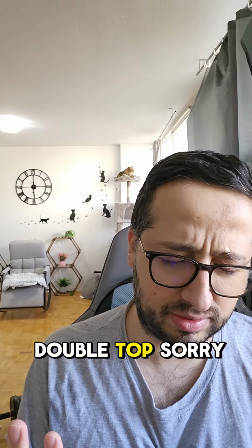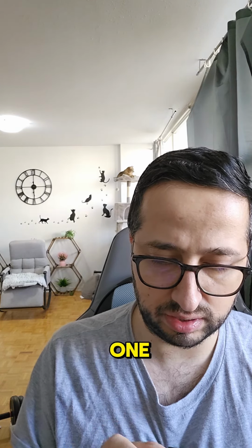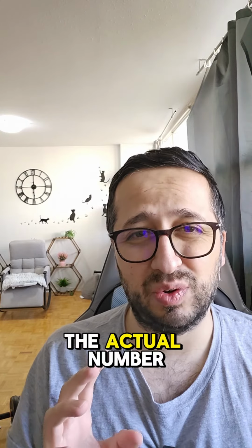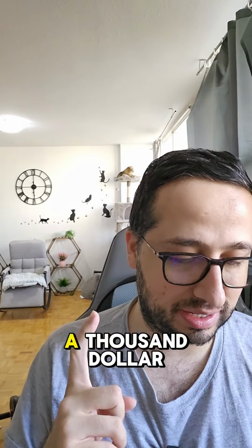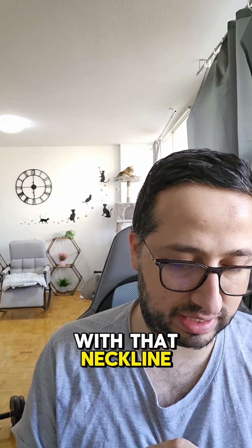Just a second. Previous double bottom, and this one, and I think even the larger one. I'll just look at the larger one. I think it was the neckline for the double top of the larger one as well, if I'm not mistaken. Let me just zoom in. Yep, that was the case scenario there as well. The actual number is 64, but it front runs it. The problem is that the support is actually at 64,000, but Bitcoin front runs it by $1,000. That's why I'm saying 65. Plus 65 is easy for you to remember. Yeah, that is the case scenario with that neckline as well.